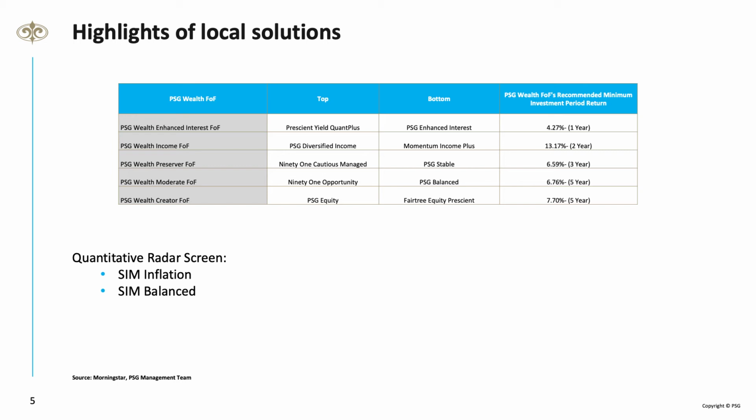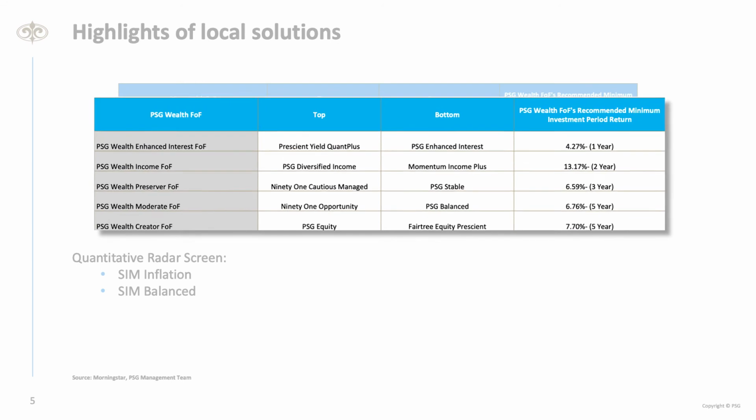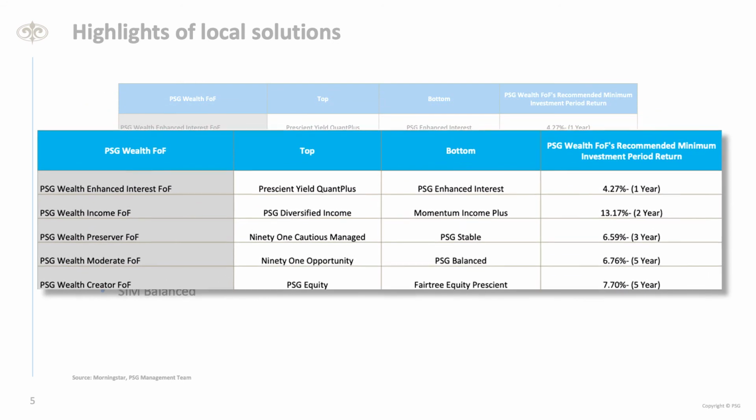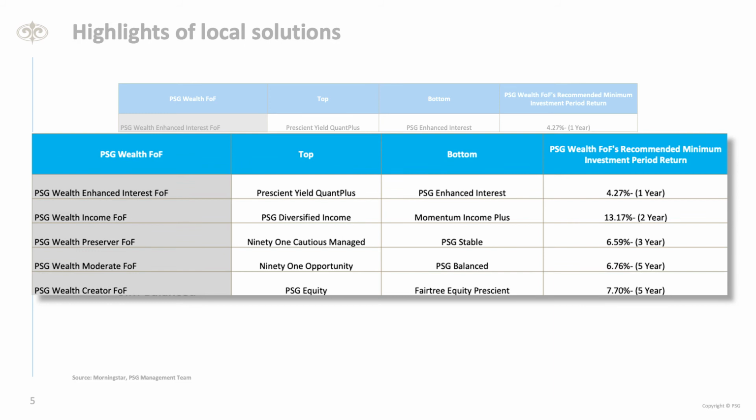Whilst when we look at the PSG Wealth Enhanced Interest Fund of Fund, we see that the Prescient Yield Quant Plus was a top performer amongst the funds that build the solution, with the PSG Enhanced Interest being the bottom performer. The fund has a minimum of 1 year investment period, and this is the recommended investment period. With that investment period, it has returned 4.27%.